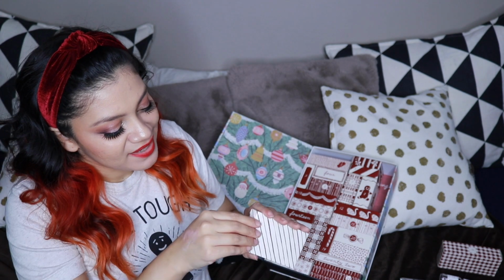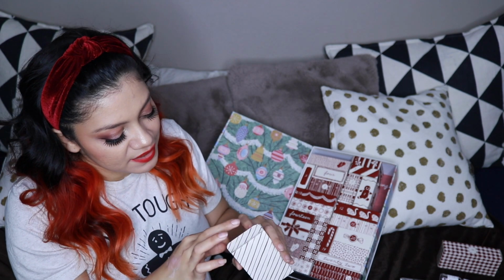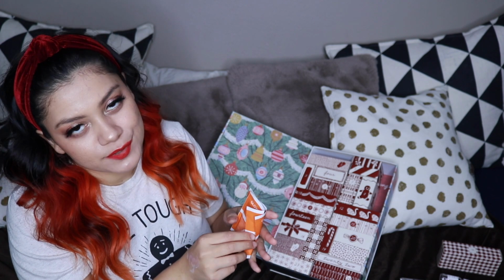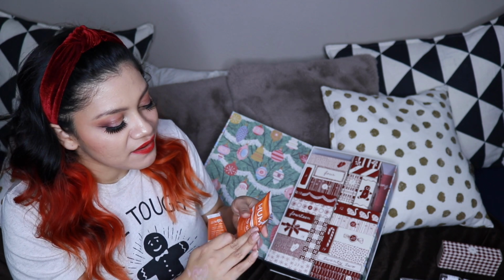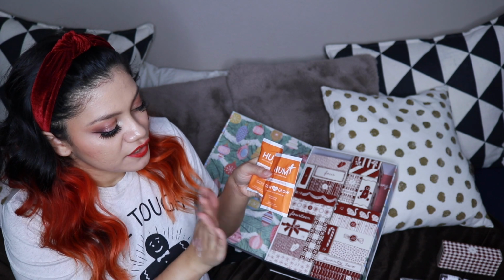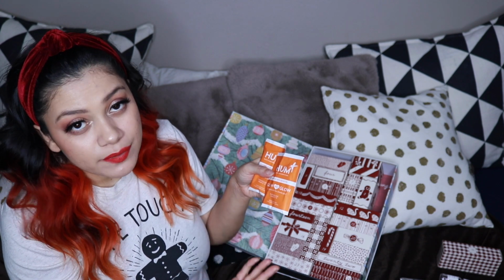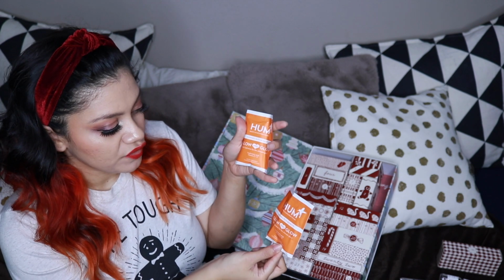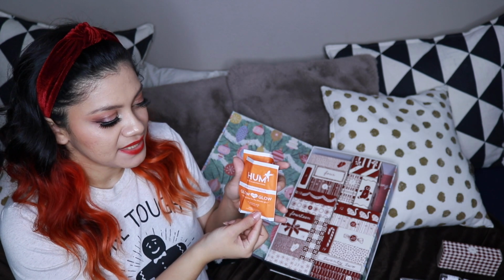Moving on to box 13. In box 13, we have this. I think we got something like this last time too, and I was not too thrilled about that. These are the Hum Beauty Starts From Within Gummies with Benefits. The issue I have with this is, here we have 2 vegan gummies and 2 vegan gummies. They're hyaluronic acid and vitamin C and E.